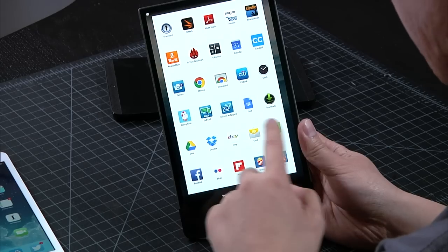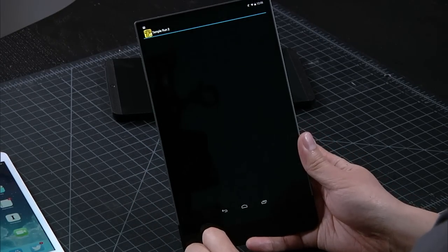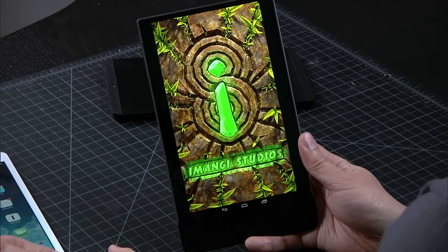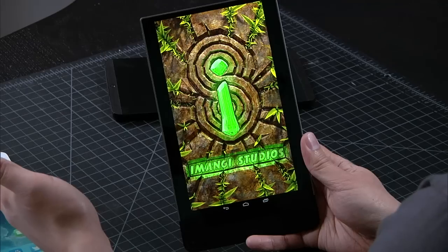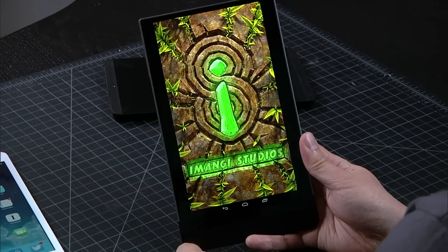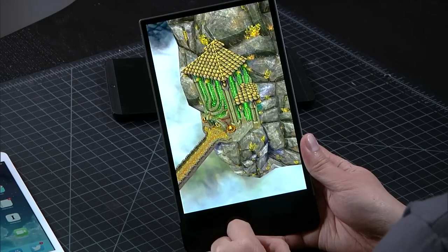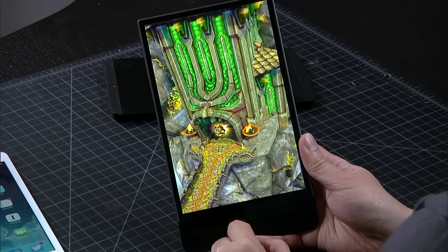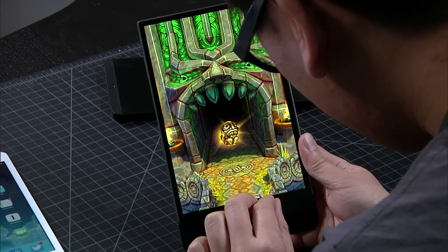I'm actually going to load up, for example, Temple Run, which I have installed here. In Android games, you know, sometimes when you run a game on an iPad, and some Android games, they render at a low resolution and then scale up. A game like Temple Run actually renders at 2560. It's rendering native? It's rendering native. That's bananas. I don't know if you can see this. Wow, that looks really good. But I don't think there's anti-aliasing on.